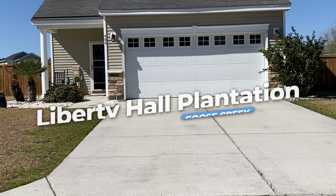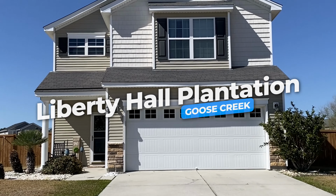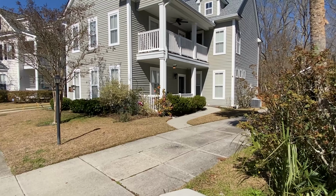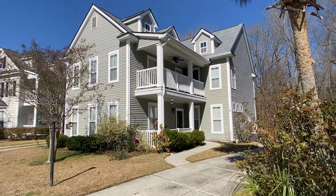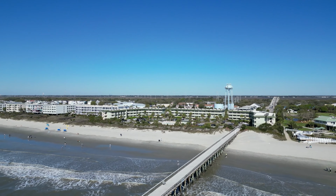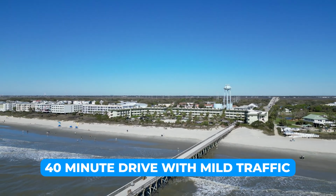So getting started, number 5 on my list for first-time buyers is Liberty Hall Plantation in Goose Creek. This neighborhood has a good variety of home sizes and layouts. A huge pro is that it's a smaller community with a great location in southern Goose Creek. It's located about 30 minutes from downtown Charleston, and the closest beach is Isle of Palms, which is about a 40-minute drive with mild traffic.